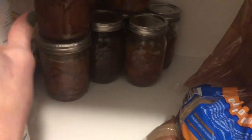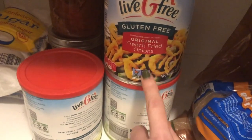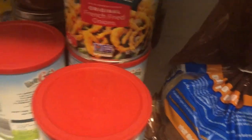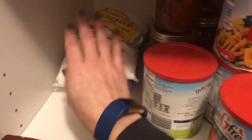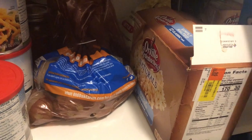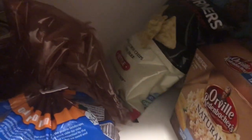Then, in my extra stuff over here, these potatoes I'm going to do for dinner tonight. This is all my canned venison, which we haven't tried yet. Here are all those gluten-free French fried onions I had gotten. Powdered... Sorry about that. I got a phone call as I was filming. So I have powdered sugar, white almond bark. Still have lots of popcorn, so I should get some marshmallows because we could have Rice Krispie treats.